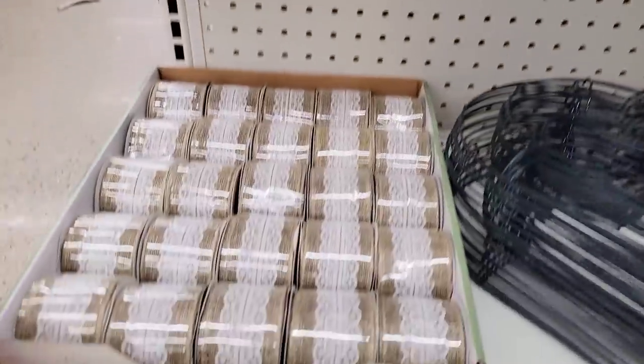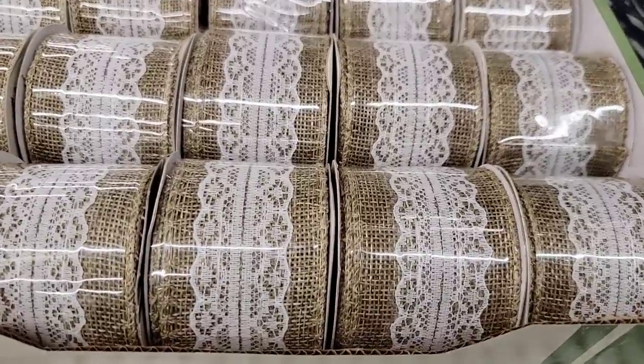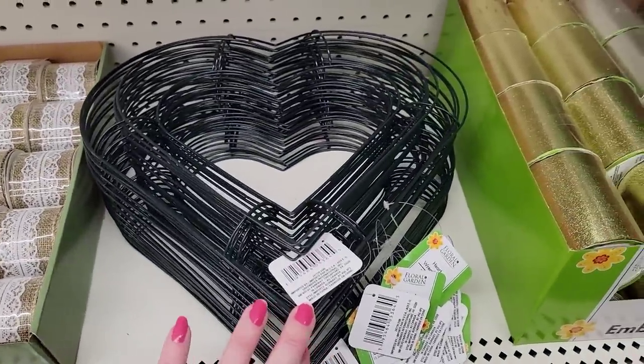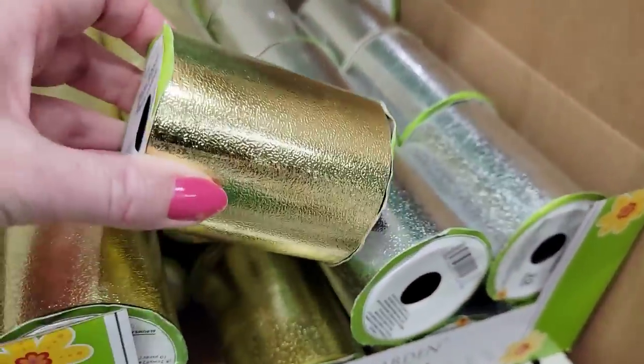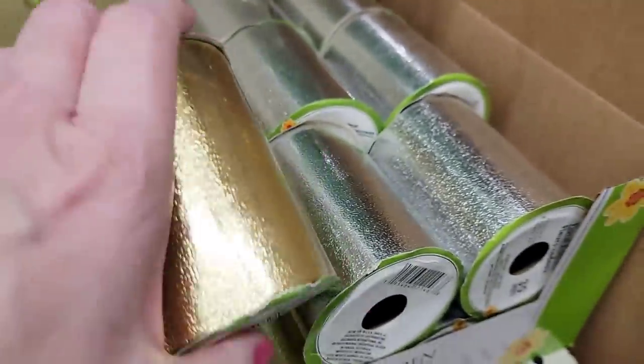Right below there, I know they've had this in the past. That's some of the burlap ribbon. We have the heart wreath. And then they had this ribbon over here. It's 30 feet long and 3 inches wide, and they have it in gold and silver, and this felt pretty thick.